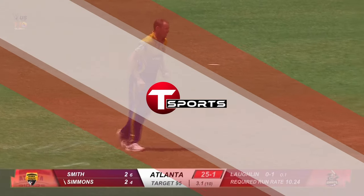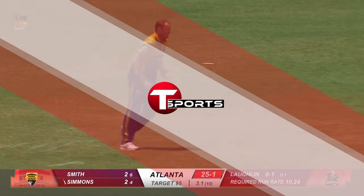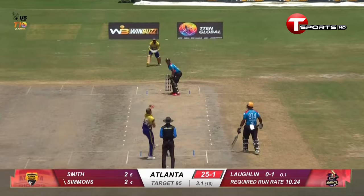Hard to get away. Well, correct. If they don't upset his line and length, then trouble. Is that going to go to hand? No, that's six.